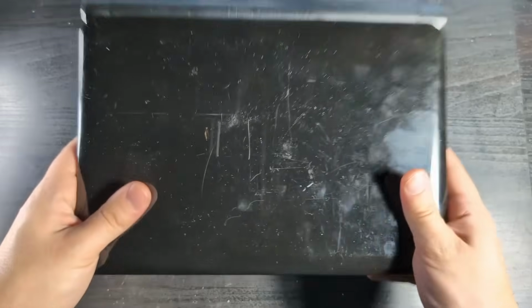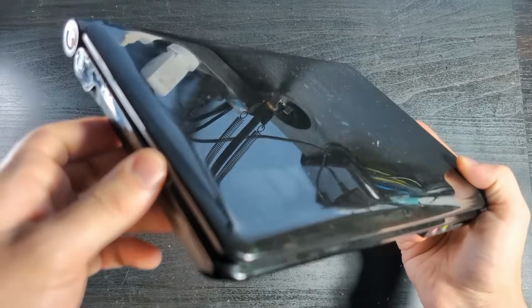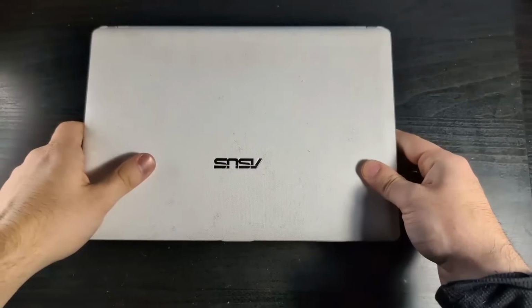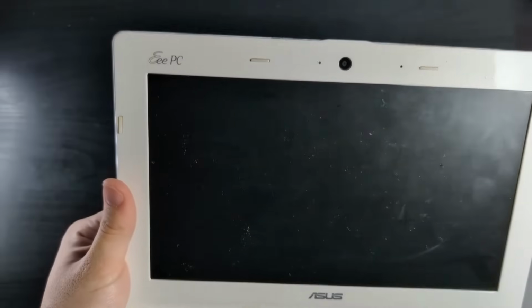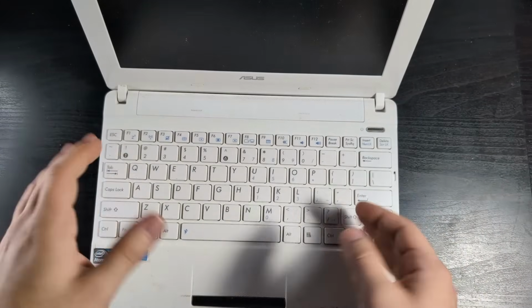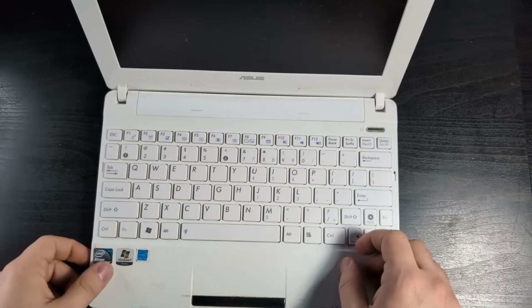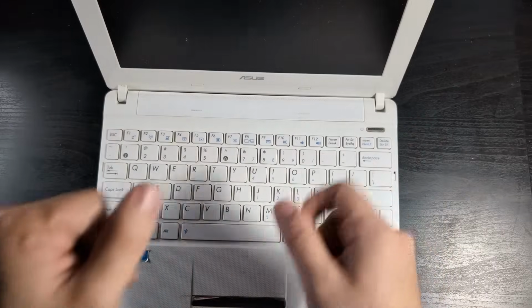Computer. That, my friends, was the no name, no brand laptop. It's a netbook, and I still don't know what this thing even is. Now, I did show this guy at the start of the video. This particular guy being the EPC. Unfortunately, I can't get this one up and running, so does that mean that it's the end of the video now? Well, no, because I actually have a surprise for you guys.